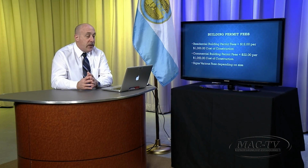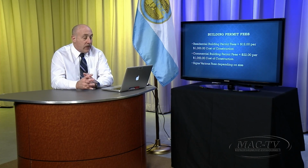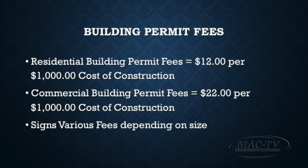Okay. Your building permit fees are $12 per thousand for residential projects. Commercial building permit fees are $22 per $1,000 of construction cost. And signs have their own fees depending on what size they are and the square footage.